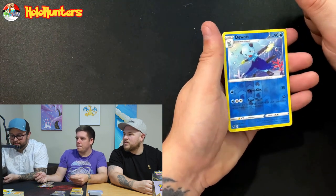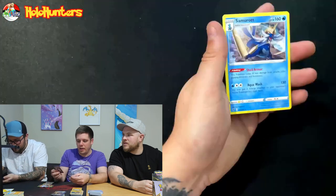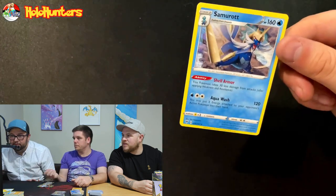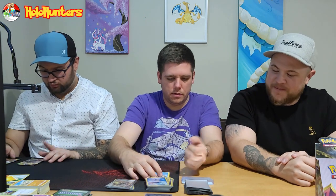Ooh, yes, it's nice. It's uncommon, but what do we got behind it here? Oh, Samurott. Okay, very nice. From the guy to the guy. Not a holo, but nice card still. It's kind of cool when they go from the evolution right next to it. Yeah, that's weird fun.